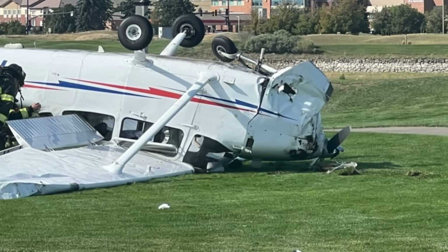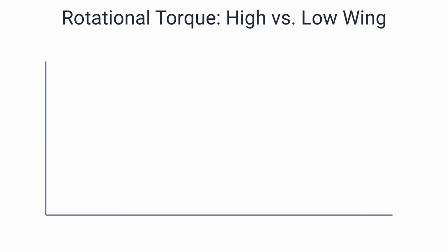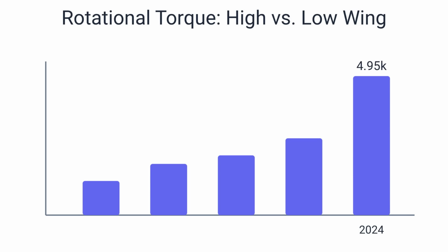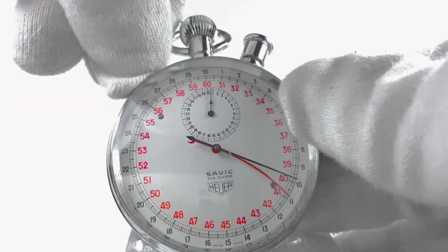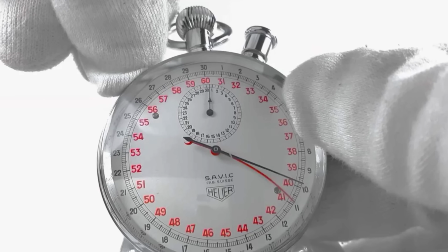With the center of gravity sitting higher, the moment arm grows longer. Even a modest deceleration can generate thousands of Newton-meters of rotational force. The nose pitches down, the tail rises, and the entire aircraft begins to flip. The process is quick, often less than 2 seconds from first contact to complete inversion.